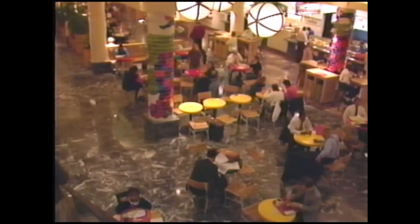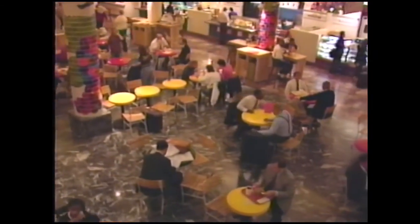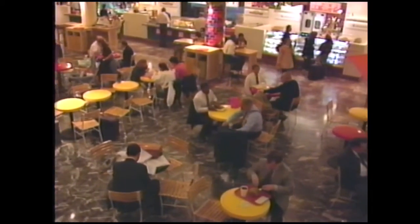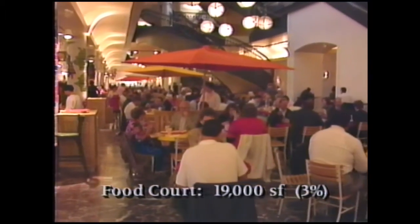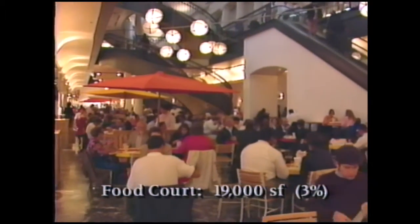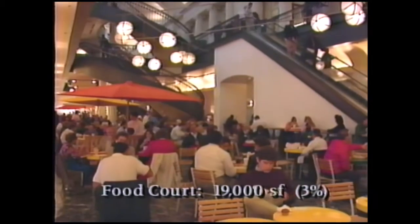The lower level of the station is a hub of activity. The colorful food court occupies space that was once a dirt floor basement used for parking and storage. The food court is very successful and is usually crowded. An increase in noontime metro riders is attributed to its appeal.